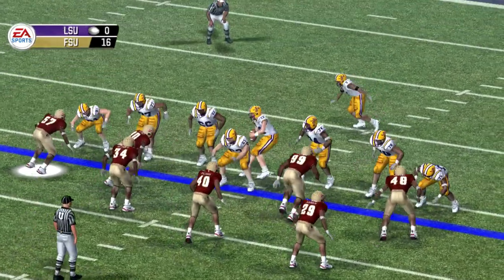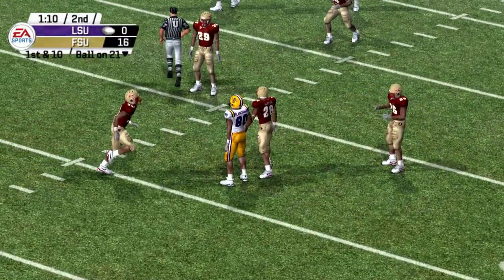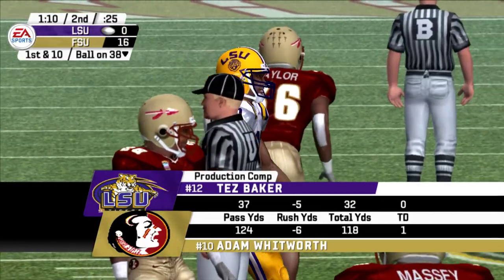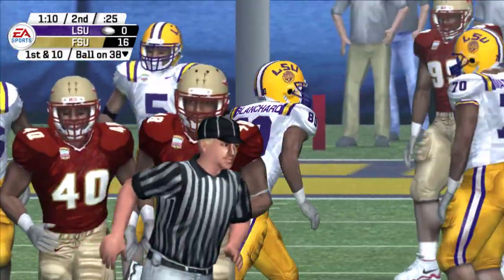LSU lines up in a double tight set. They'll throw on first down. Over the middle. Nice catch. Sure was. He displayed some great hands there. Now we're looking at a first down.